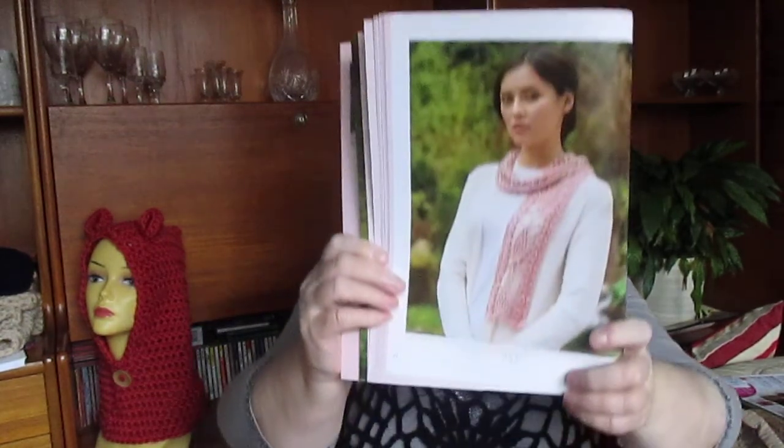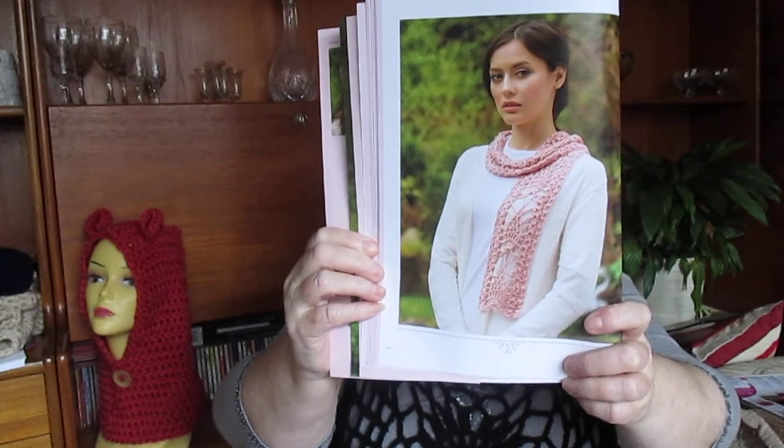And that's a nice one again for spring, summer. It's meant to be like silky. It's called Pineapples in Silk. It's decorative rather than warmth, isn't it, on that one? And then you've got the cowl.